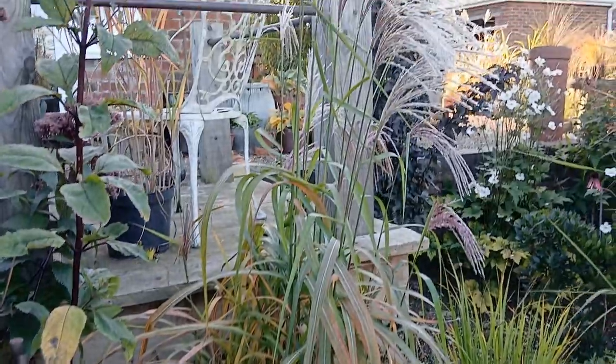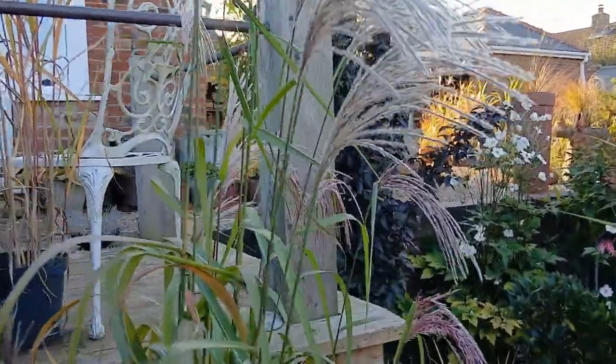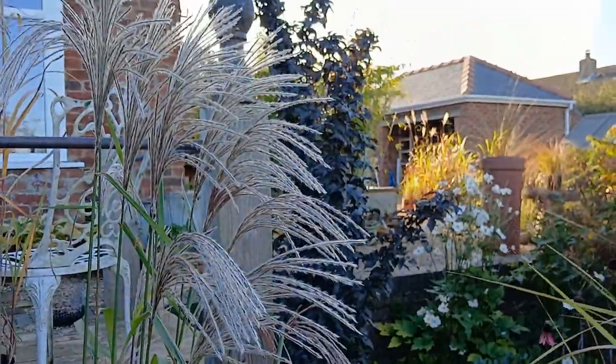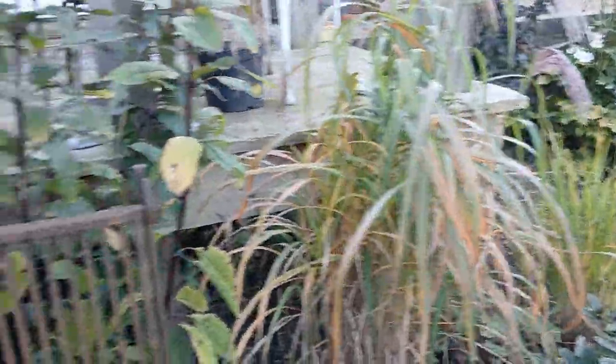There's another Miscanthus, Memory, here. Quite a good example, this one, because I can show you what it looks like when it first comes out, which is more that pinky colour. And then it develops into this fluffy phase. So that's Miscanthus Memory. Looking good.